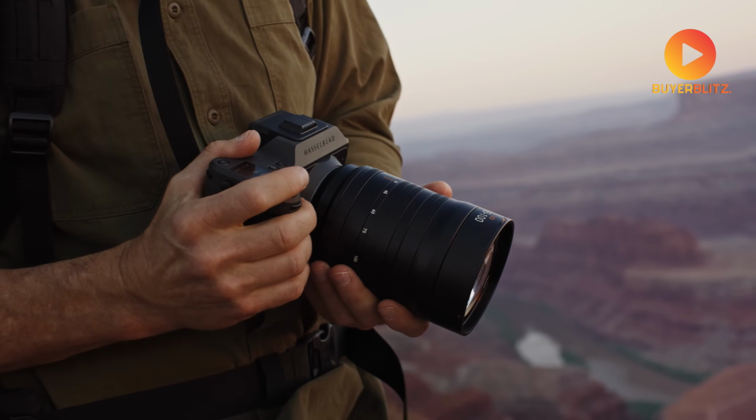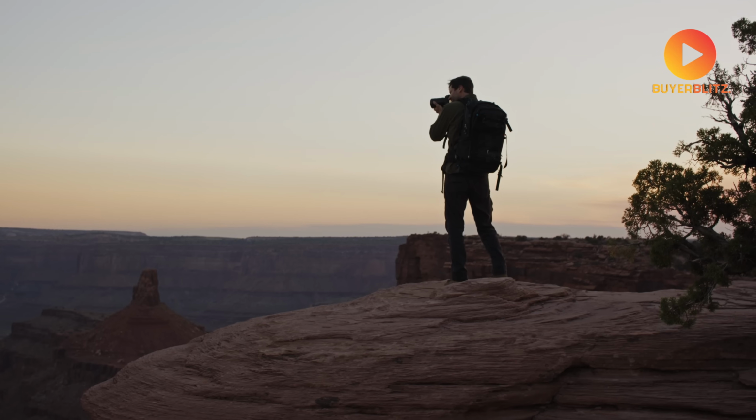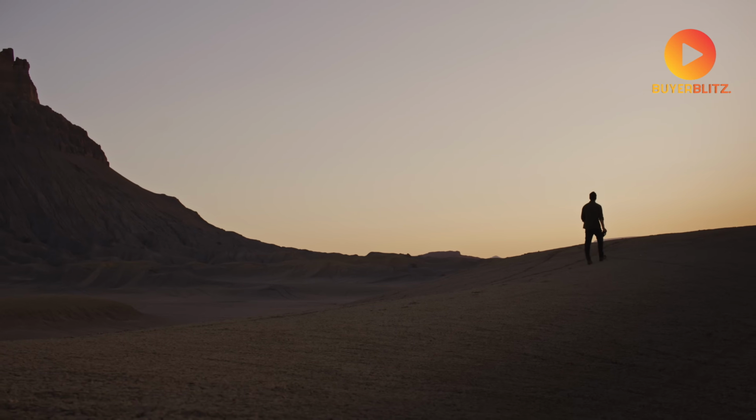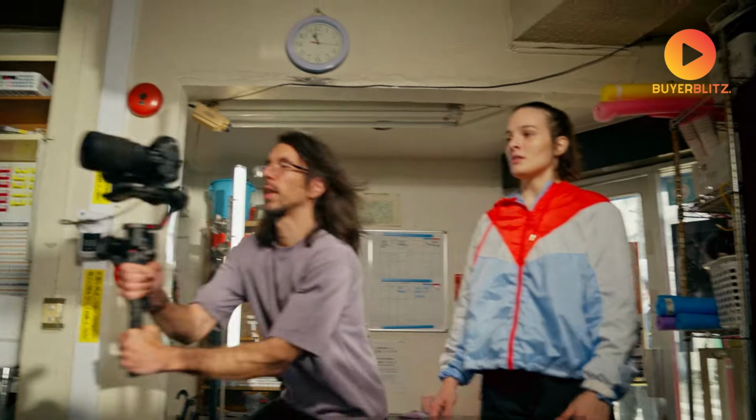For studio work where you control every variable, the Hasselblad is sublime. For anything involving unpredictability, chaos, or human spontaneity, the Nikon removes anxiety from your workflow.